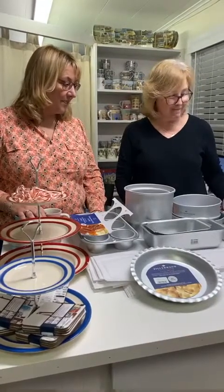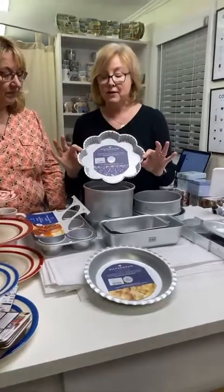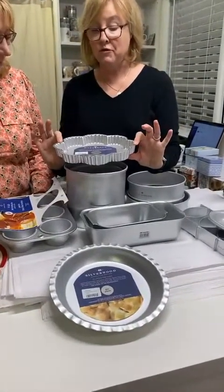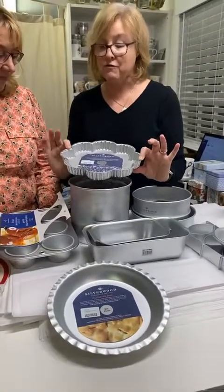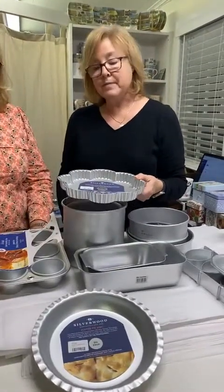Oh, here's another new one. We'll grab it out. Another fluted flan dish, if you want something a little bit more fancy, a little bit more special. I would say for fruit pies. They call that the petal pie dish. It's petal.